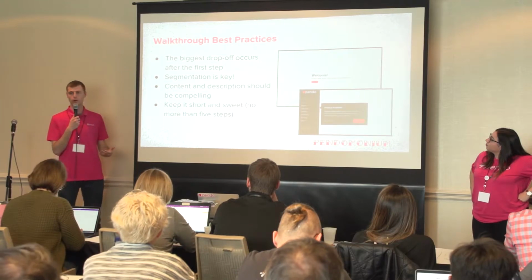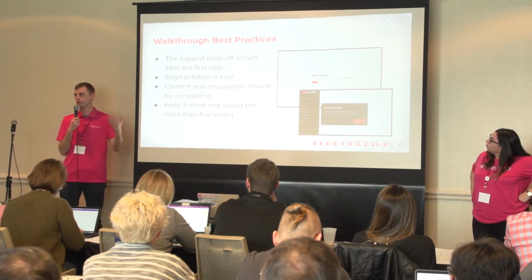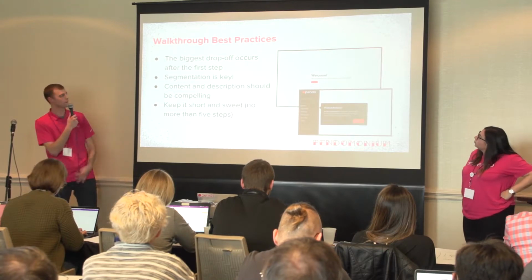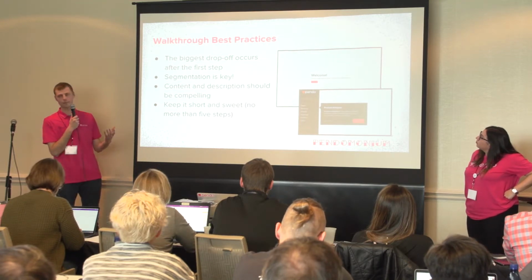So if we're doing onboarding walkthroughs, new user walkthroughs, there are settings in the guide details pages where you can say this guide should appear before this one, especially if you have a more advanced feature they've never been exposed to yet. Those kinds of logical things you can make sure you don't have any missteps on. Segmentation, that's what I just talked about here. Content description, make sure that it's something that they want to see.